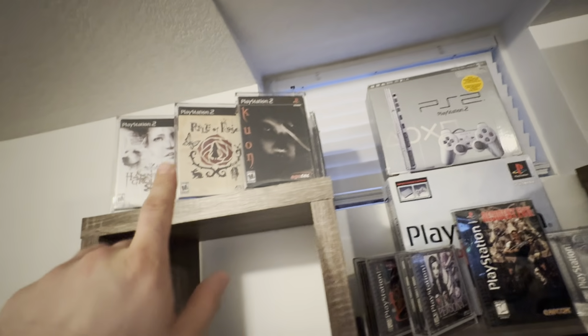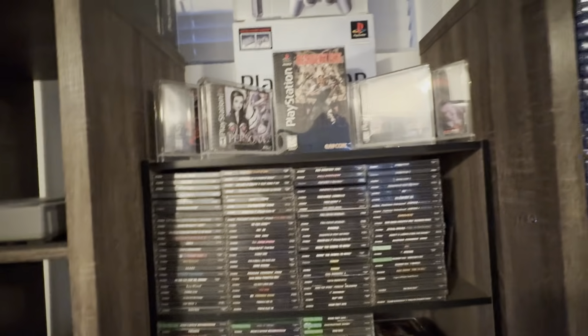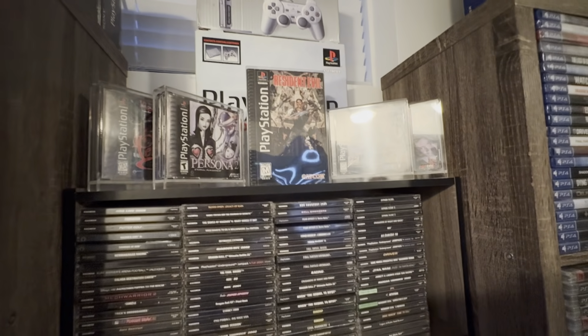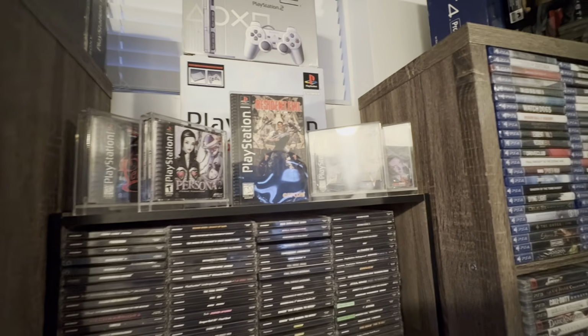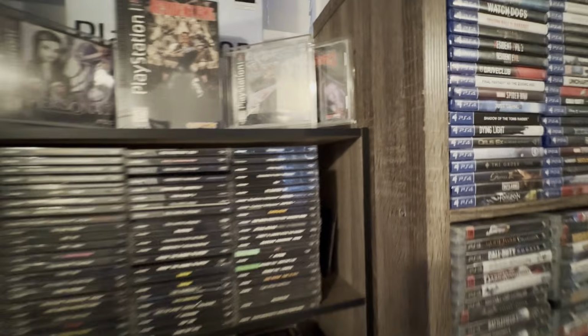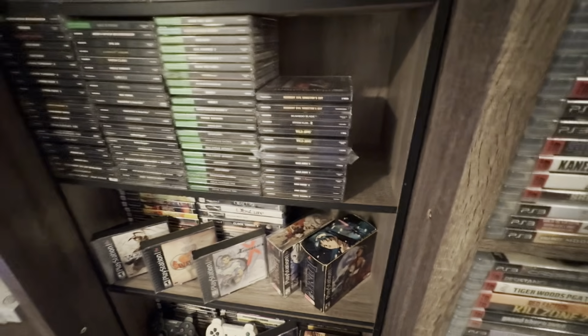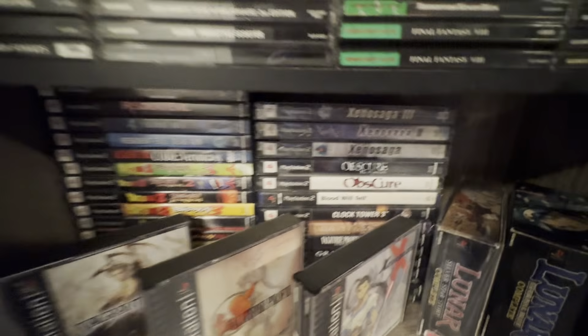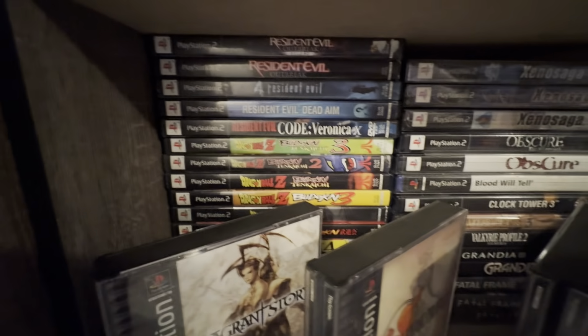My Grails for PS2 are up here: Kuon, Rule of Rose, and Haunting Ground, as well as my Grails for PS1. So Persona 1, Persona 2, Clock Tower 2. This isn't a super rare game, but it's the only long box game I have, and I really like the Resident Evil series, so I have that up on display as well. And I have more Resident Evil stuff here. More rare games. Some big titles down here, just not up on display at the moment.